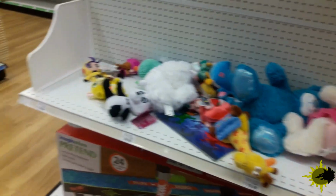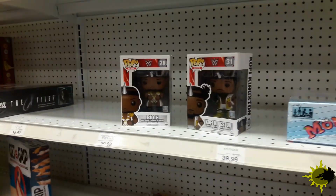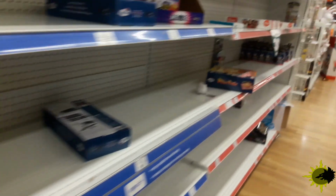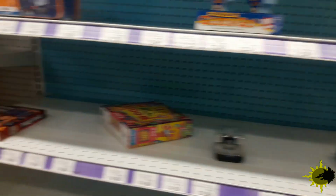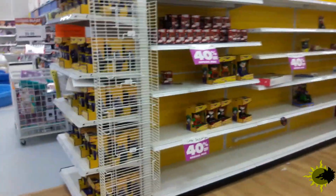Guys, I'm curious to find the Ouija board to see if anybody purchased it, which I'm sure they did. So we're going to have to check and see. Oh, they got Teletubbies and stuff all over the place. Okay, so this is where all the board games were. There's still some left, but that's not what I mean. Warmers, Legos, 40% off.